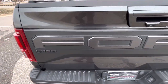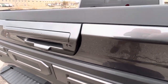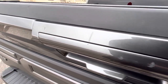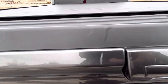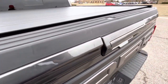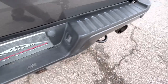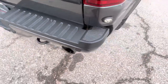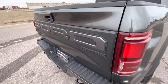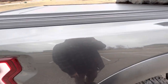Looking at the back, face of the tailgate is in good shape. Up here at the top though, just above the handle, we do have chipping, some scratches, some kind of wear on the tailgate up at the top. Has some visible wear up there. The back bumper itself looks really good. Doesn't have any marking there. But overall, I'd say those flaws are pretty negligible. It's not something that you're going to see every time you go walk to get in your truck.